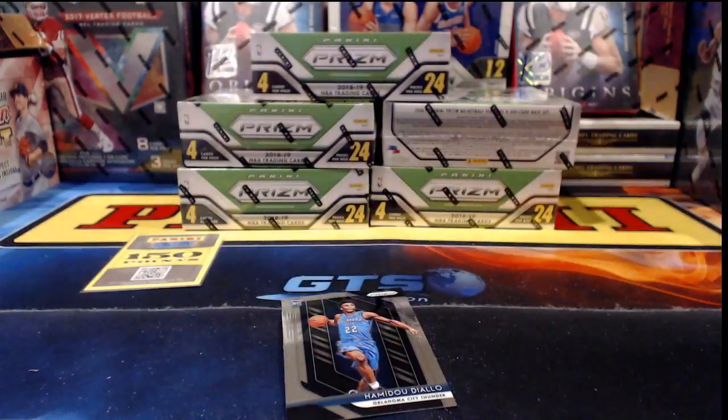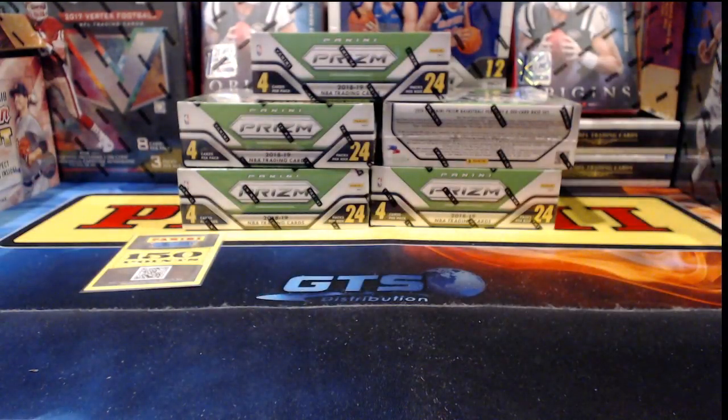Terry Rozier, green parallel Celtics. Now we're at the halfway point. We are exactly 5 boxes opened and 5 boxes remaining.